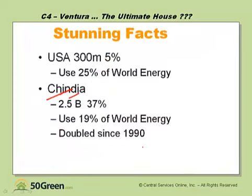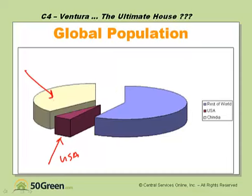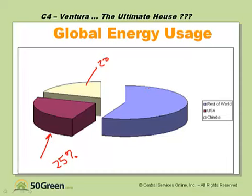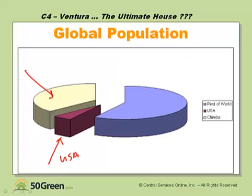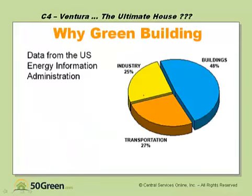The Chindia energy has doubled since 1990. They were using around 10% in 1990. Guess what will happen over the next 20 years? You think there'll be a little bit more of a redistribution of this energy picture? Let's think. We got 40% of the people using 20% of the power. We got 5% of the people using 25% of the power. Interesting. Anyway, why green building?